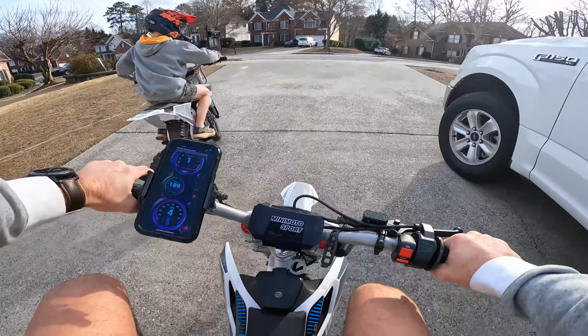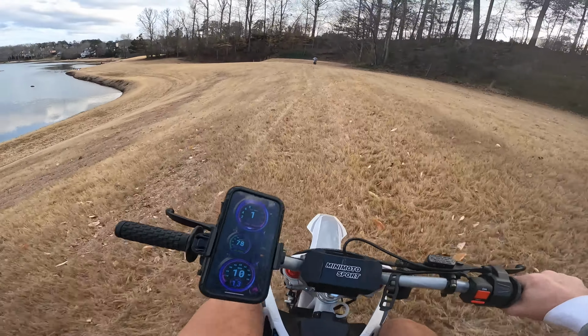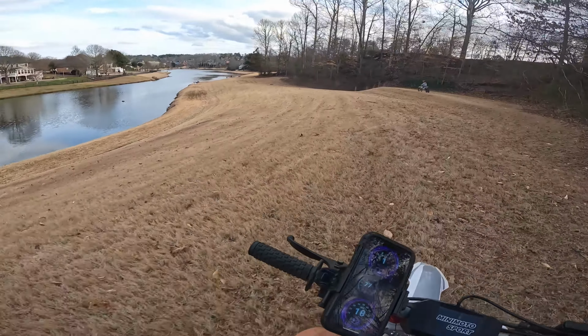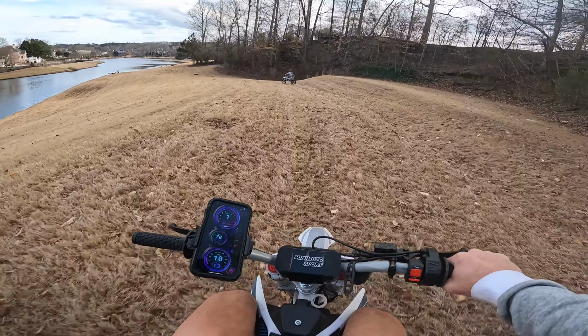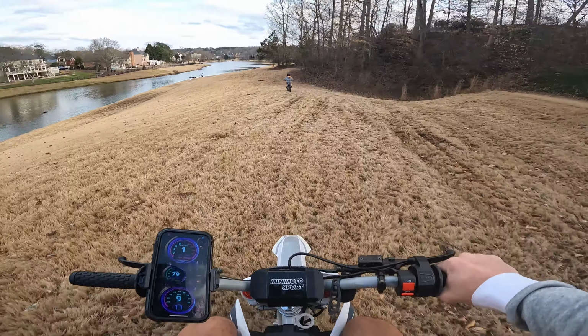Thing's pretty cool. I've never ran with my phone on it here. I just put that GoPro mount on it to hold it. So, this is a lake in our neighborhood. Yeah. Let's go up here and go to the right.